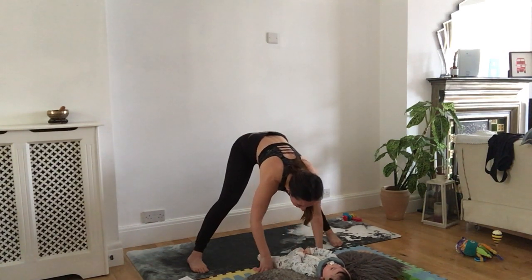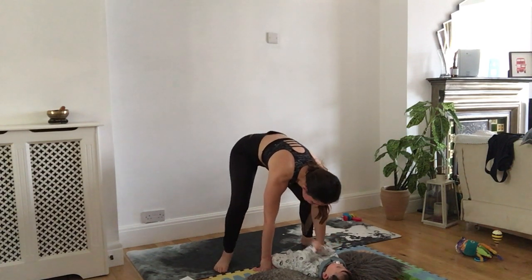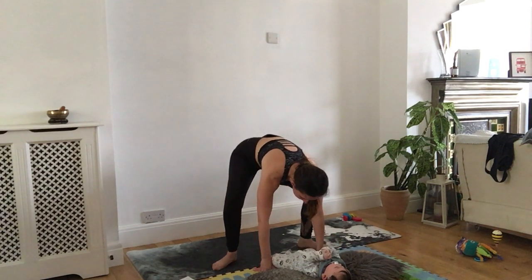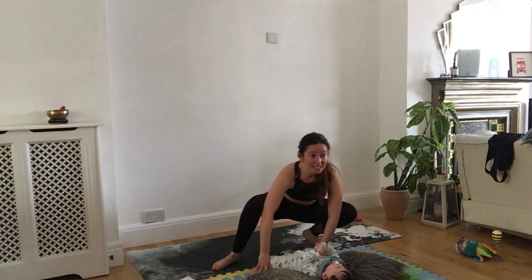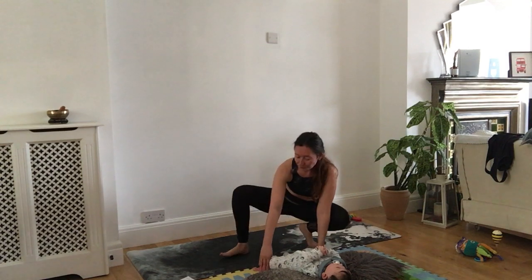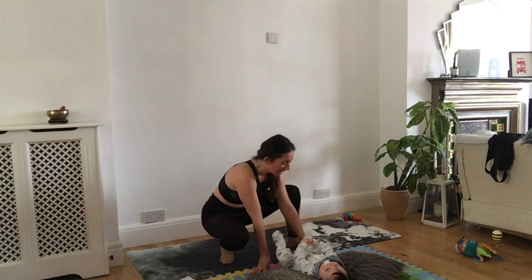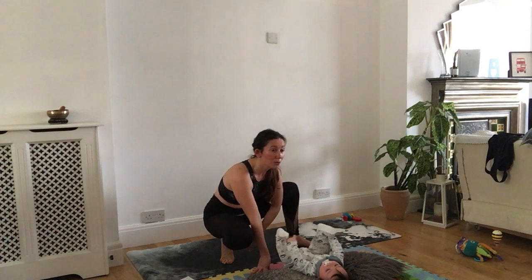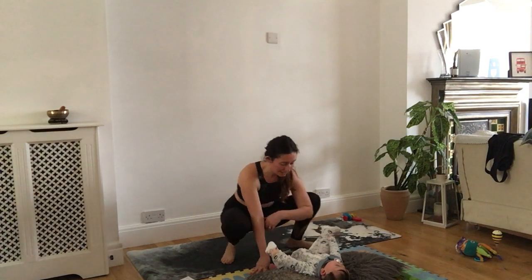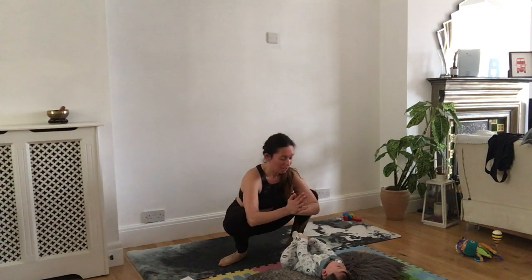Well done. From here, you'll be glad to know we're coming down to the floor. Malasana yogi squat. So bring the heels in, and this time sitting down. I sometimes find that getting into this pose is easier if you do a little rock from side to side. If you want, you can always take a block or a book or some cushions to pad underneath. Otherwise, take the soles flat, and we're going to come into Malasana.